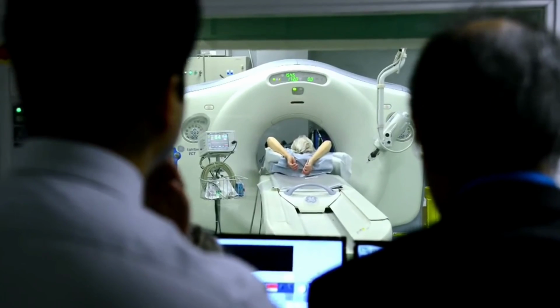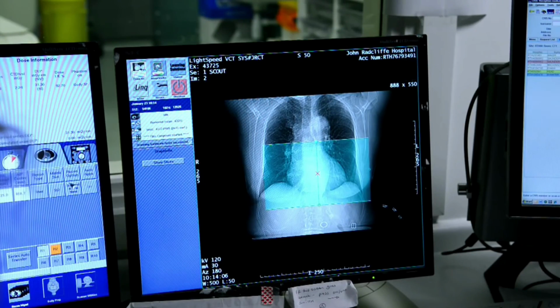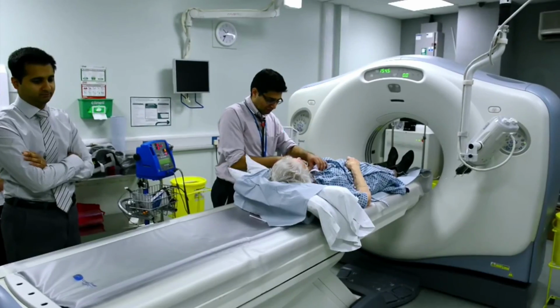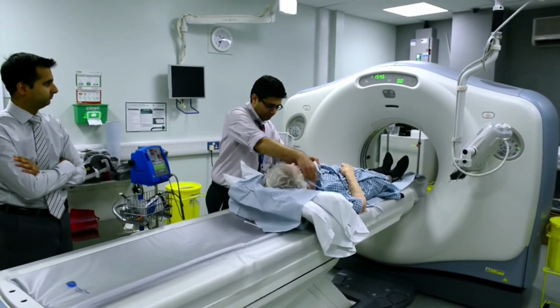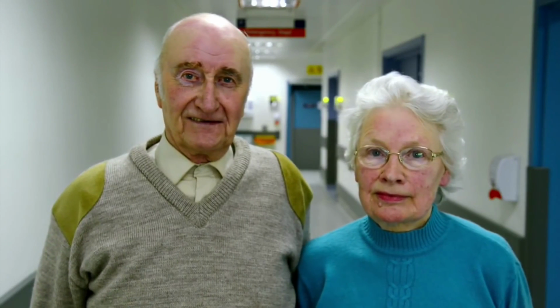It's a routine, very safe and harmless procedure that we perform many times a day, and from a patient perspective, it's a much more pleasurable experience than having a more invasive coronary angiogram. I didn't realise when the dye actually went in, but I did have a sensation of a hot flush, but that very quickly passed. Well, everybody explained very well what was going to happen and told me what to do, and it was absolutely fine. Nothing to worry about at all.